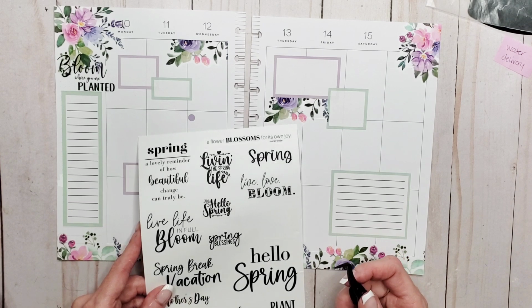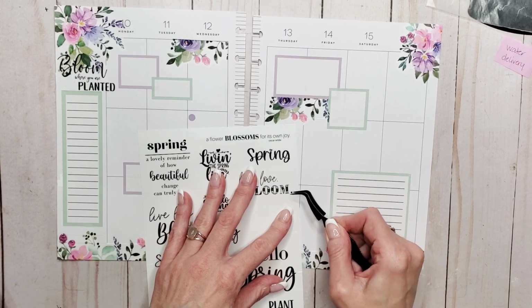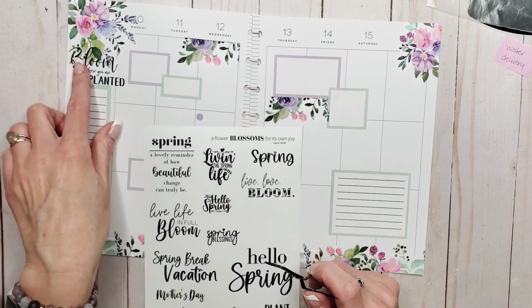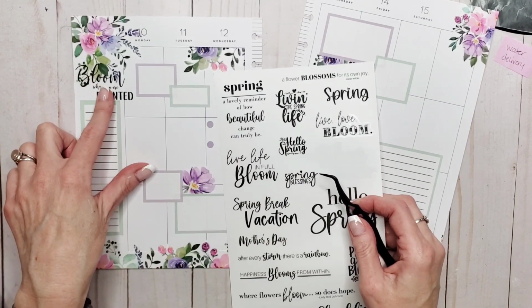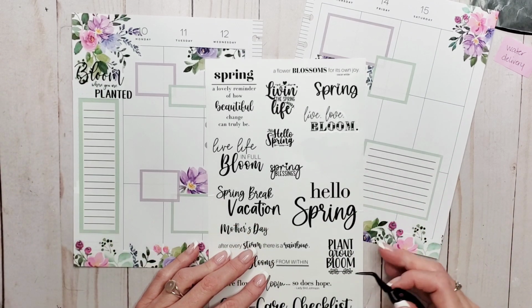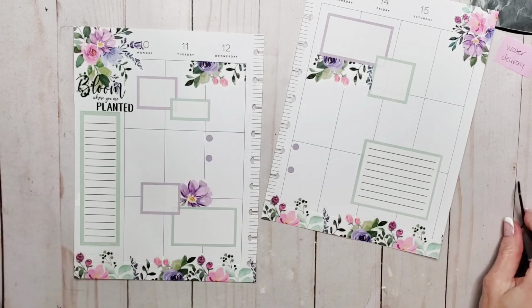I really want to get another quote on here, though that's a different font and I don't really want to do that. I'd like something fairly similar to this one, which is almost the same saying, just in a different way. Plant, grow, bloom. All right, maybe we'll leave it so I don't make a mess.